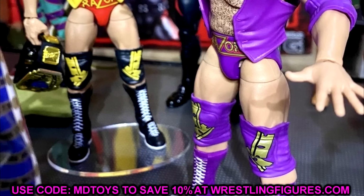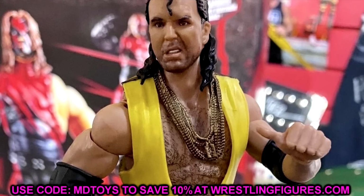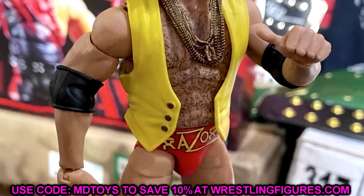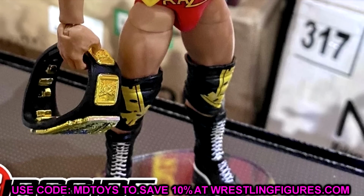Rest in peace to the legend Razor Ramon. These look really damn good, man. I like these. I like the stank face kind of going on right there in the red and yellow gear. I like the smiley face right there. It's a way better version of Razor Ramon. I think this is going to be the best Razor we've ever seen. I'm excited to see what else these guys come with and stuff like that.